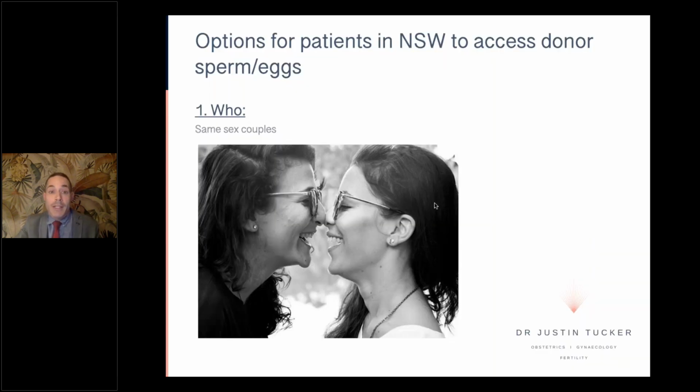A large proportion of my work is made up of same-sex couples. So we have a team here that is very supportive of making families like that. And I have to say that Prince of Wales Private, which is where often a lot of my same-sex couples deliver their babies, because I'm an obstetrician as well, so I often continue the work from fertility to obstetrics, or they just come and see me once they've already conceived. Prince of Wales Private is brilliant in looking after the special needs of my same-sex couples.